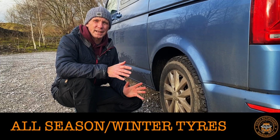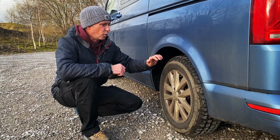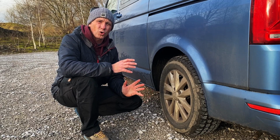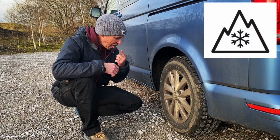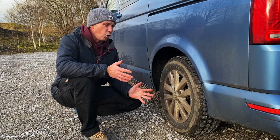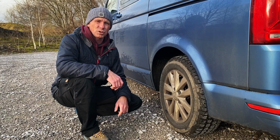As we are obviously travelling into high alpine areas, it's really important that the thing that connects us to the road is as safe as possible. We've decided to go for all season tyres because in the Dales we actually run them 12 months of the year. The important thing for all season tyres or winter tyres is that they have the 3-peak mountain snowflake symbol, and it's a little bit dirty, but just down here is that, and that's the European standard for winter or all-season tyres. So it makes us feel pretty safe when we're in the mountains, but obviously it's no guarantee and you've just got to be really sensible when you're driving on snow or ice.